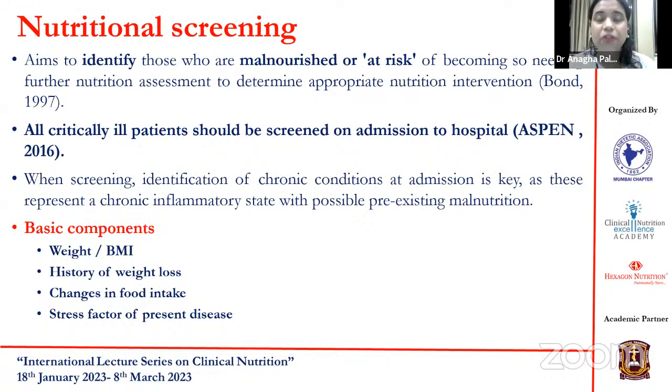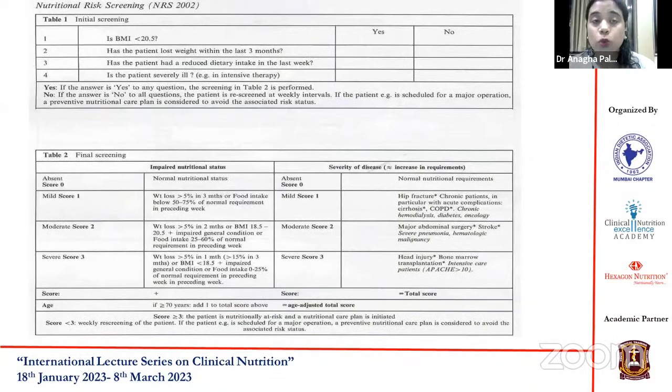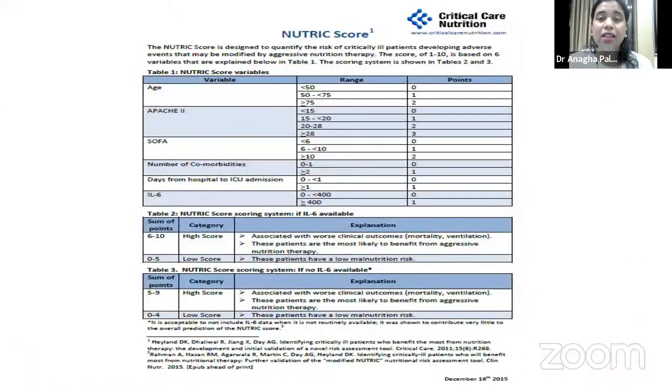Based on these factors, we can identify patients based on scores that are given, and you can classify the patient as mildly malnourished, moderately malnourished, and severely malnourished. So here you can see subjective global assessment as one of the screening tools. Another screening tool is nutrition risk screening, NRS 2002, which takes into account the BMI, the weight history, but also takes into account the severity of disease. So it's a good one. And then there is Nutrix score, which is again recommended in the ICU, but it involves other scores as well.